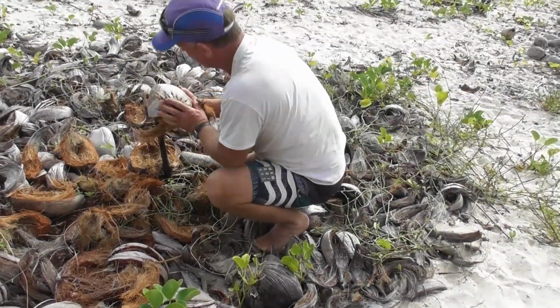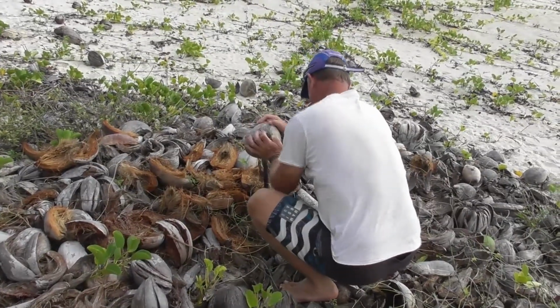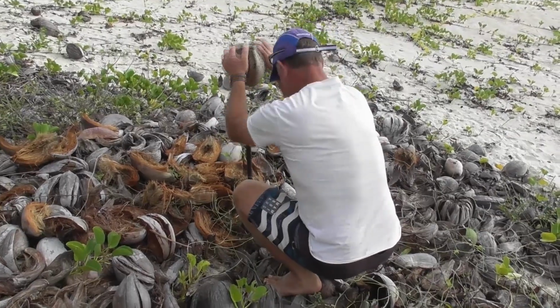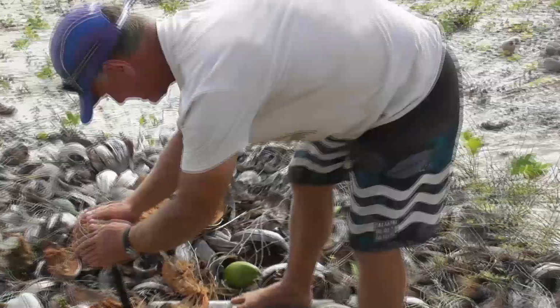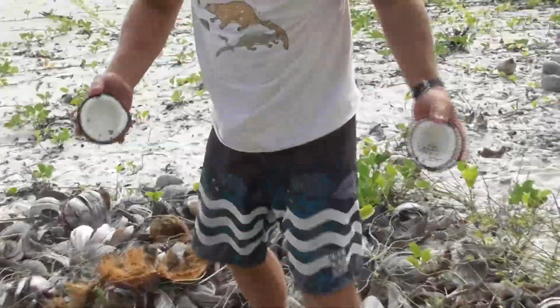Then it was coconut time. In 1874, the crew of the Pearl of the Royal Navy introduced coconuts and goats to the islands around here so that future crews could restock their food. The first coconut of the trip.